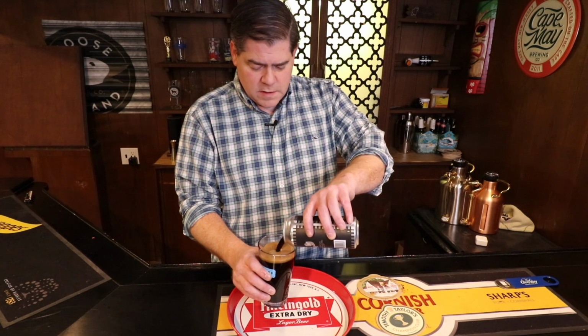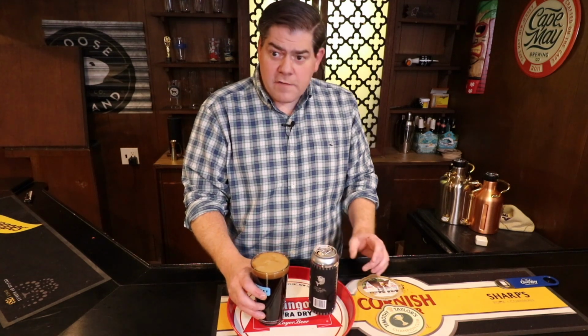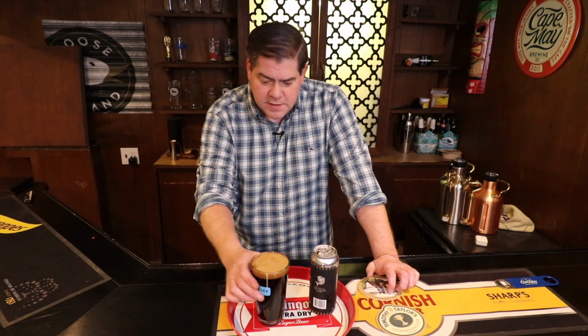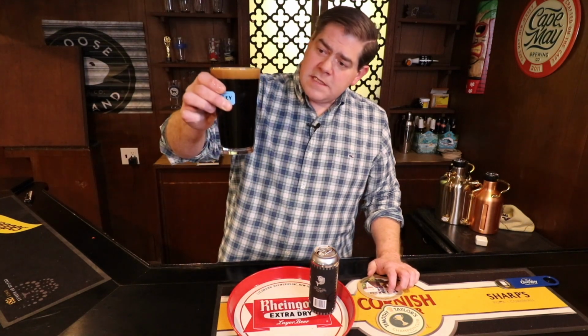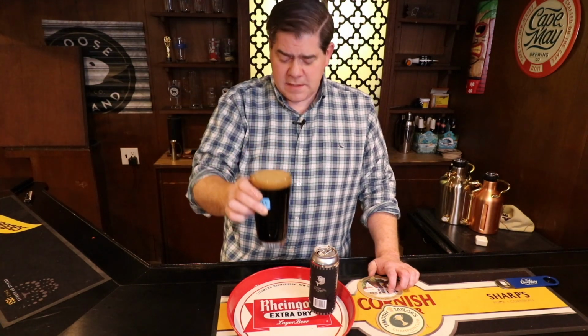Go a little bit more. And it has actually a very dark head to it, almost a caramel color. And you can see the beer itself is exceptionally dark. Can't see any light through it, even in this condition.